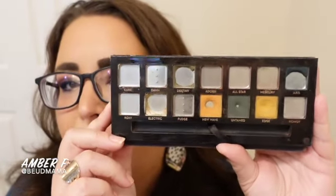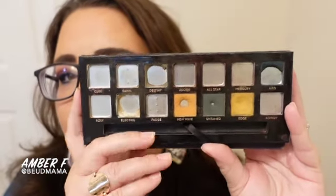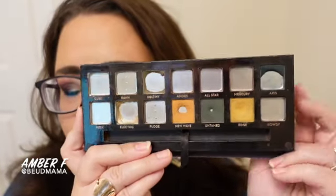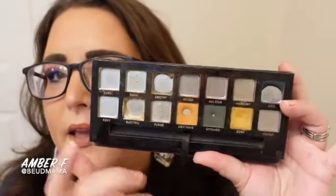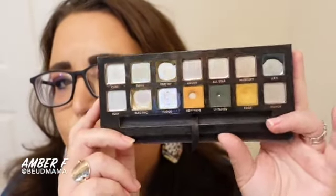I knew that was going to be an easy fix. I went on and got a backup shadow because I missed it so much. It's not quite as bluish purple as this Rowdy shade was, but it does the job. And again, I'm thrilled that I can make some further progress on this palette.